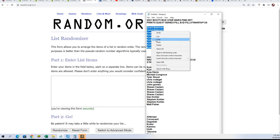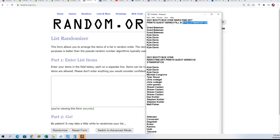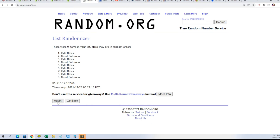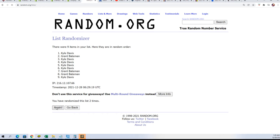Seven times through for the owner names in this filler B. And there's going to be four winners that get in for a big discount. Here we go, seven times. Good luck getting the break for like $7.25 if your name's up in the top of the list after seven. Lucky number seven. There's our top four right there. Congratulations to Grant and Kyle.